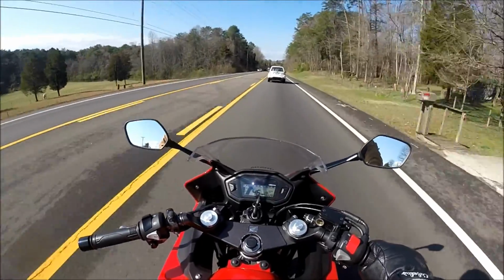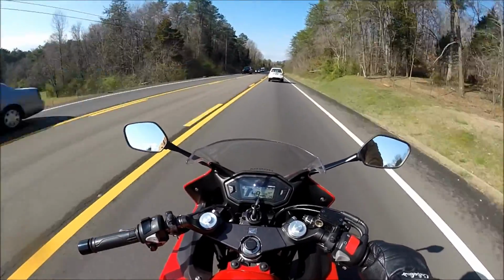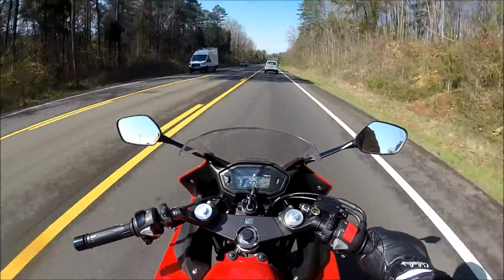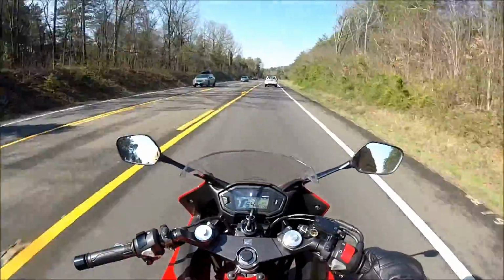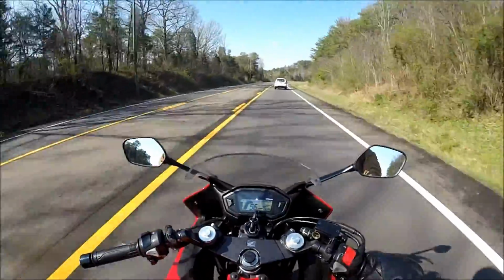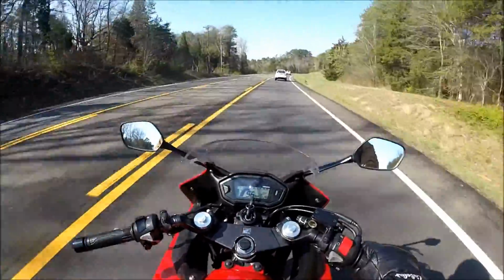Because that cap, the reservoir cap that's on it, doesn't really seal that well. But I could be completely wrong. I mean, I have no idea. People who make the bike have no idea. So, there's that.